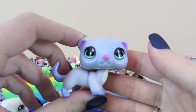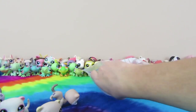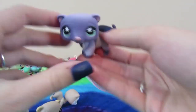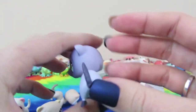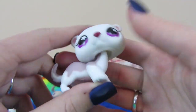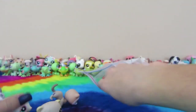Another ferret who is like a purple. Really cute one. I love this one. This one is like a pink one with blue eyes. This is like a darker colored ferret. And this is one of my first ferrets too. So I love that one. Love this one. I think I got this one more recently online, but I am Blue Magnet, but I just adore this one.